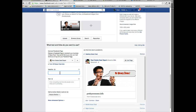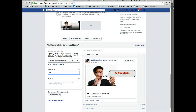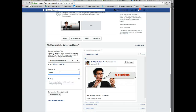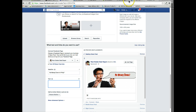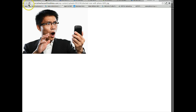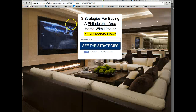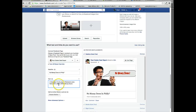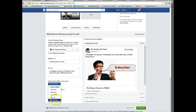Okay, now my headline. No money down houses. Yeah, no money down in Philly? Question mark? That might work. We like to look at our landing page itself and see that it matches. We want the message to match the landing page as closely as possible in most cases. Unless you really know what you're doing with copy, the safest thing you can do is to incorporate your headline in the ad. So I'm just going to see it and hope it fits. Yep. 3 strategies for buying a. Right. Learn more.